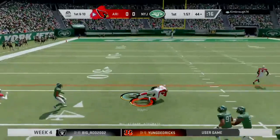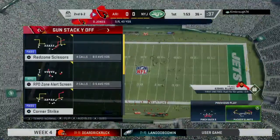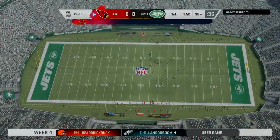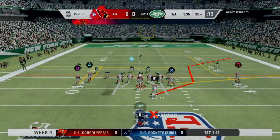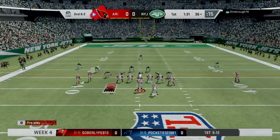Jones now on 1st and 10. This pass complete to Higgins. And to the 36-yard line, taken down there after getting 8 yards. Facing a 2nd and 2 after that last catch, good for 8 yards.